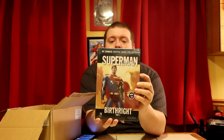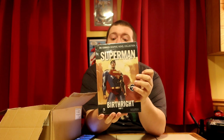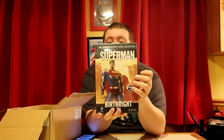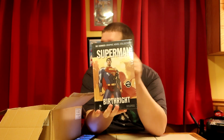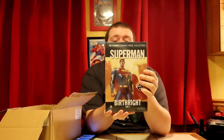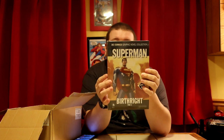More DC. Alright, so we got another Superman, Birthright Part 2. This one has a barcode, so it should be easier for me. This was originally the run of Superman Birthright issues 7 through 12, so hopefully volume 1's in here then. Because I'd like to have 1 and 2. But from March to August of 2004. So this was originally done in 2004.